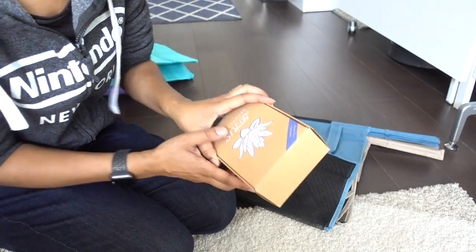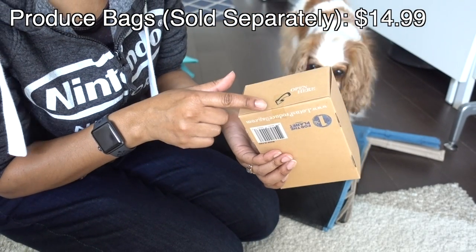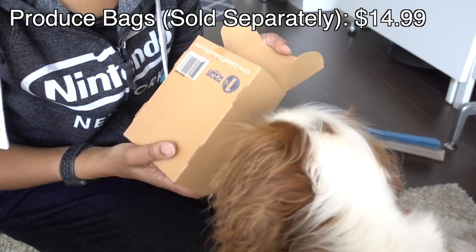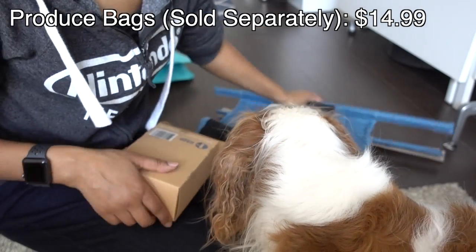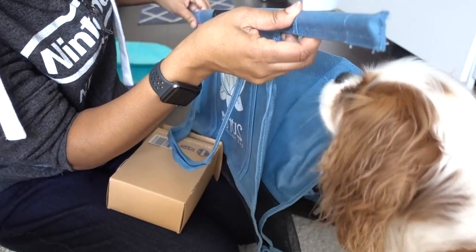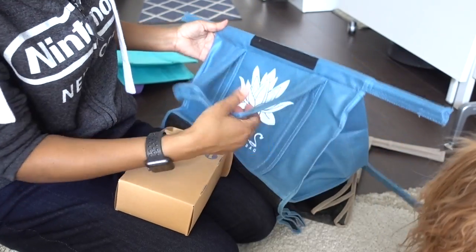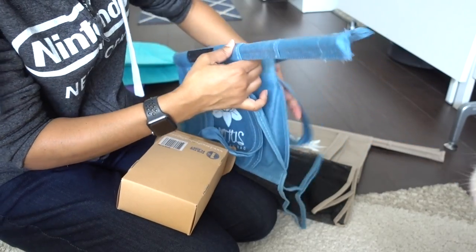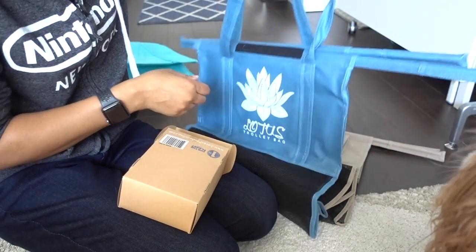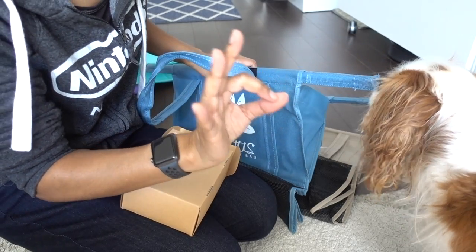And let's take a look at the produce bags. I'm a big fan of produce bags. Open here. This means we have to use the dangerous scissors again. And it says they are washable as well. And apparently the poles are removable. Oh, yeah, they are. Okay. Totally cool. Awesome. So I can remove the poles and then carry them like a regular bag. That feature is a game changer right there.